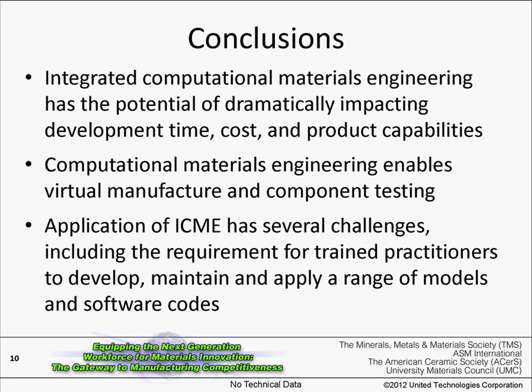Integrated computational materials engineering, again, has the potential to dramatically change how we design materials, processes, and make components. Absolutely affecting cost and time for delivery. Computational materials engineering enables a virtual manufacturing world. So let's design it on the computer. Let the generation that's coming up behind us, who are so adept at computational methods, it's actually second nature, let them start looking at it and start doing optimization designing on the computer as they're doing many other activities within the computer today.